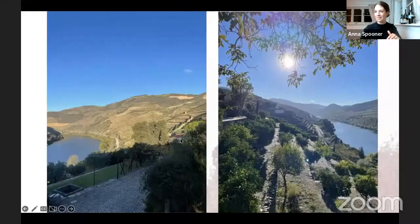You can have something now called vertical terracing, but it's terrible for erosion. If you can imagine those steep slopes and you grow your vines up and down rather than side to side. So here we can see them beautifully flowing side to side, not in straight lines, and that's also worth saying.